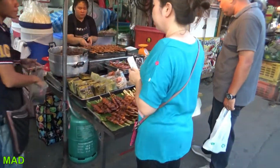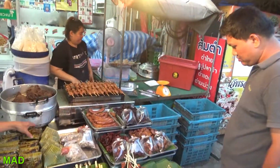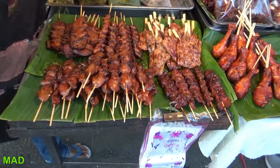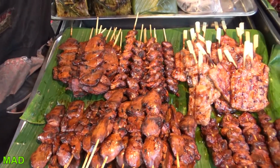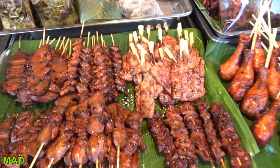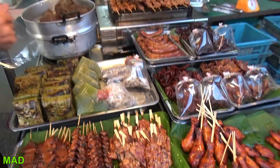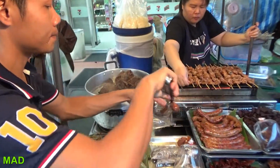Oh, then we come over to my favorite. Chicken liver on a stick. Chicken liver, pork liver, chicken hearts, pork, chicken gizzards, barbecue master. I do not know what's in the steamer.